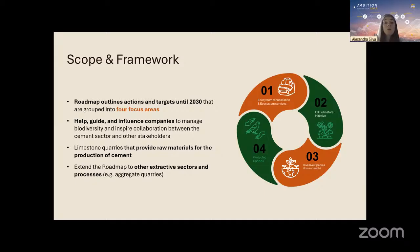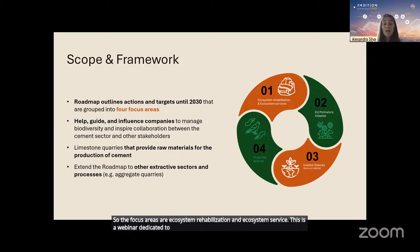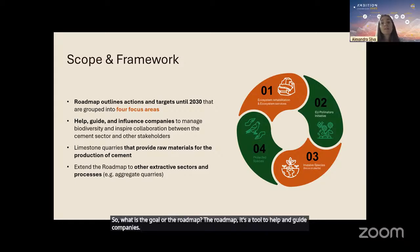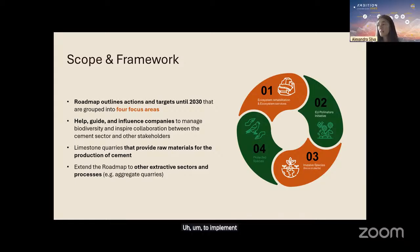So what is the goal of the roadmap? The roadmap is a tool to help and guide companies to implement biodiversity and the process of rehabilitation in our quarries. And also it's something to inspire collaboration within our sector, the cement sector, and also with other stakeholders like academia, political institutions, NGOs. So it's a tool to guide us to implement biodiversity in the cement industry.